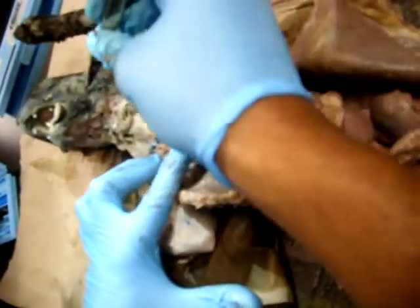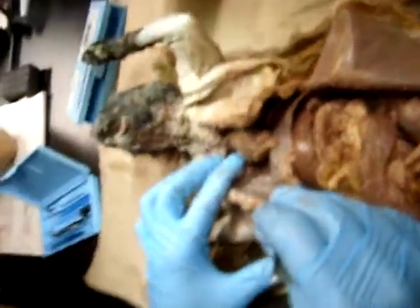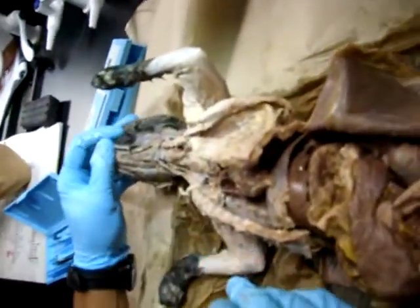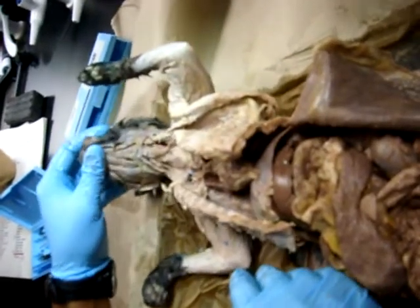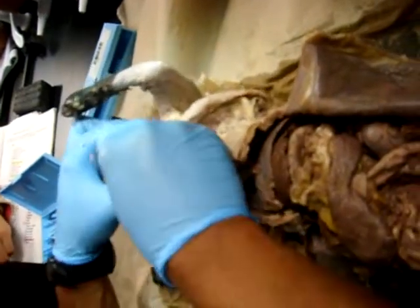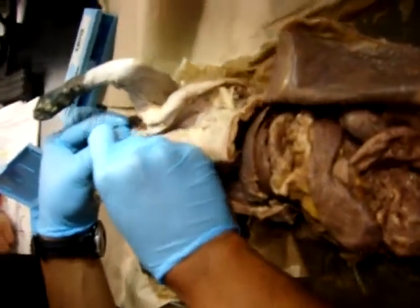Thymus. Tonsils. Now forget the tonsils, kitty. We're not going to be doing that on the cat. Lymph nodes. There are several lymph nodes. Here's a big lymph node right here.